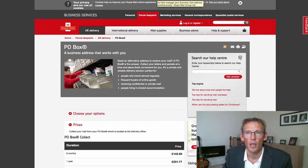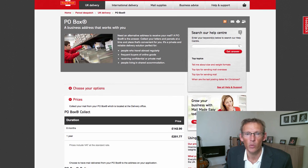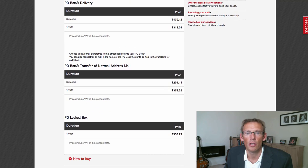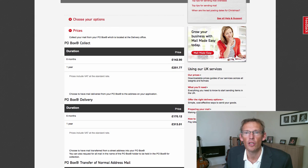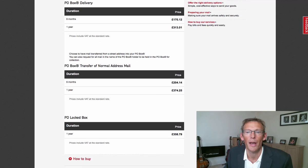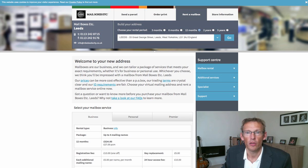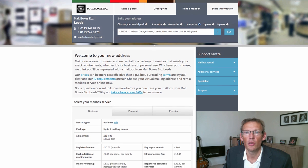Now, of course, you may have come across using a PO box, and you could do that. And here's the Royal Mail's website for having a PO box. And we can see, as we look through the post office website, the cost of having a PO box, and it ranges between about £250 and £350, depending on the level of service that you want. And what Mailboxes does is something very, very similar, as you can see from here.